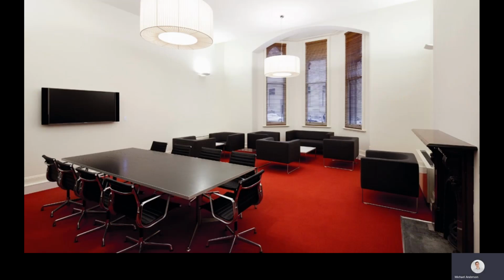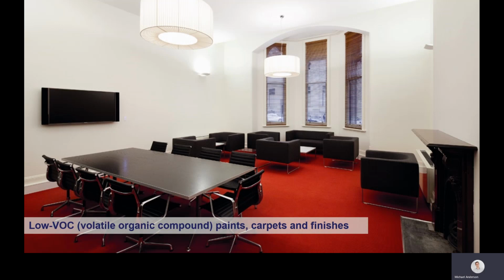Into some of the meeting room spaces now. As well, low volatile organic compound paints, carpets and finishes were all used to ensure that we have a healthy environment for our students and staff.